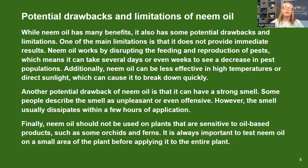Another potential drawback of neem oil is that it can have a strong smell. So does fish emulsion, but it's great. Some people describe the smell as unpleasant or even offensive, and the smell usually dissipates within a few hours of application. And if you've used fish emulsion or any type of fish fertilizer, you probably have thought about that as well. So that is the least of my concerns, is how it smells.